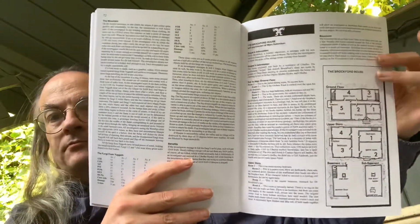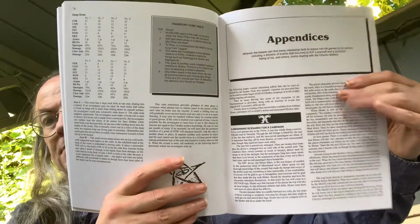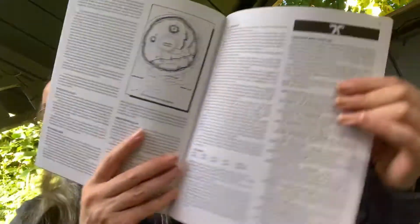It's followed up with another house focus scenario, the Brockford House again. That's not been reprinted again, but not surprising. It's not what you would call a particularly good scenario. Then we have a beginning scenario, a couple of items in the appendix, which are detailed outlines and so on, with guidance to libraries as well, and more.